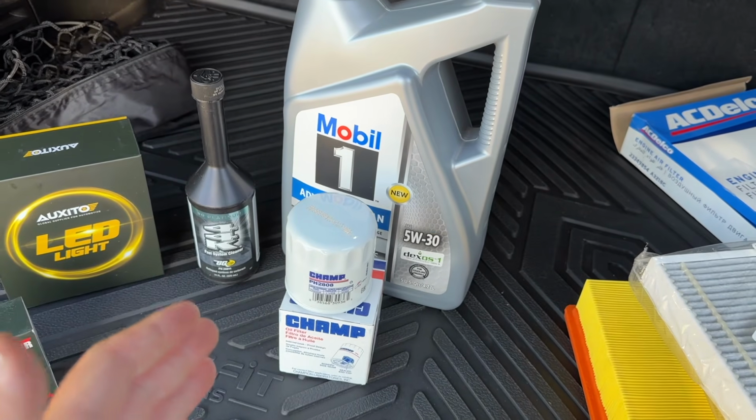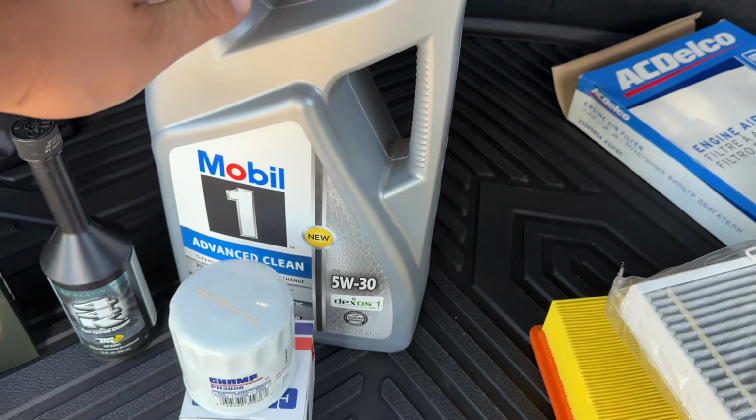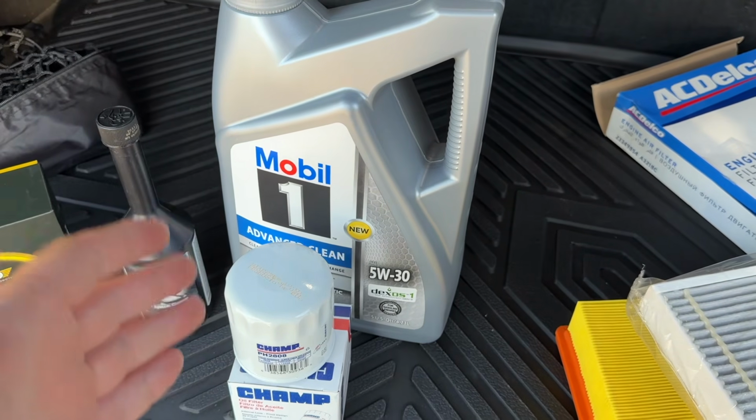Next thing you should always do whenever you buy a used car is change the oil. Obviously, you're going to pick the brand that you like. I happen to have this Mobil 1 stuff. It's pretty good, but you can pick whatever you want. But just make sure the oil is fresh.